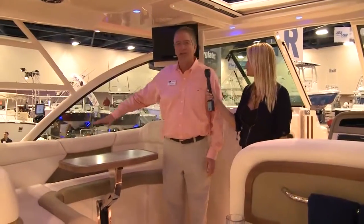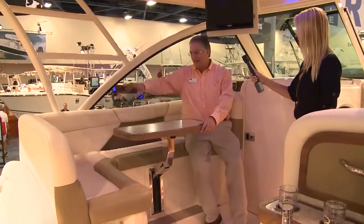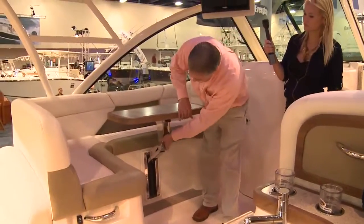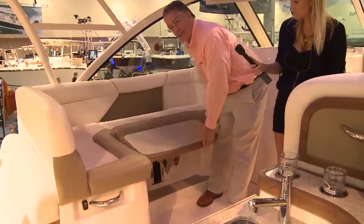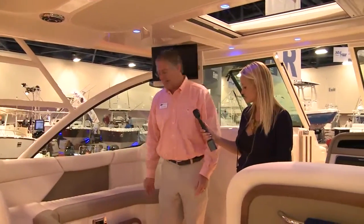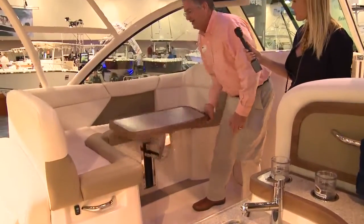First thing you'll notice is the big lounge seat here. There's a lot of room. You can sit several people here. You see the table in place, and it's a good place to serve food. But if you don't want the table, it's easily stowable. You don't have to put it anywhere. It kind of stays there. And then if you want it back, it's just as easy to bring it back and put it in place.